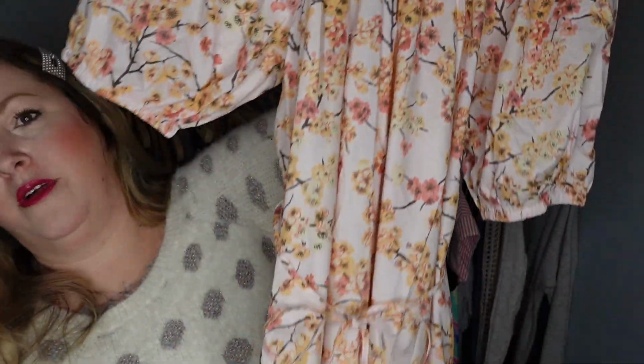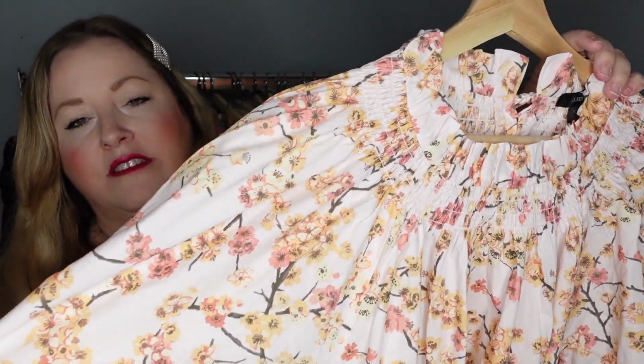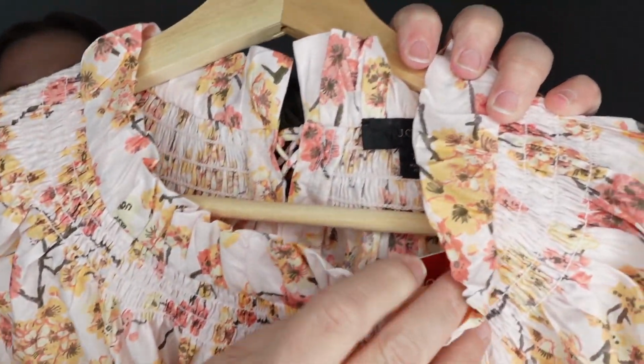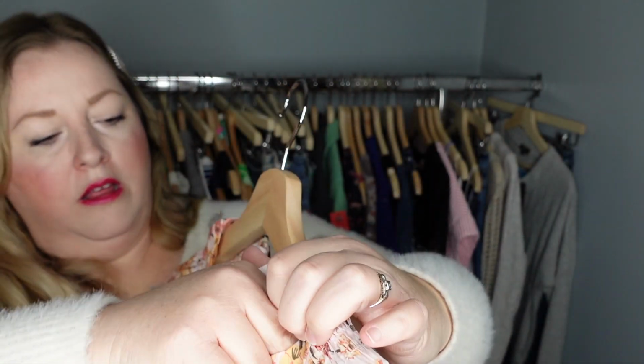Love that. Again, with the dresses, I found this pretty midi length J.Crew dress. You know, I wasn't sure about the style of it. It is a little prairie, but a little kind of old fashioned. And here's the J.Crew tag on it. But when I did see it was new with tags, I thought, okay, that's a no-brainer. I'm just definitely gonna go ahead and get that. We'll see how she does.